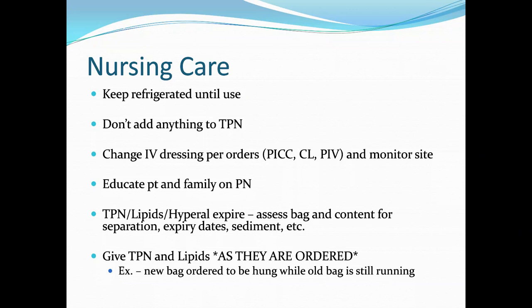Some other things too. The bags expire. The lipids and hyperal expire. They all have an expiration date on them. Check the expiration date, please. Make sure that they're in date. Don't just check the expiration date, though. Also check the bag itself. Look at the contents and see, are you seeing sediment developing, or are you seeing separation, right? Because what will happen is the different parts of the suspension will start to separate from each other.